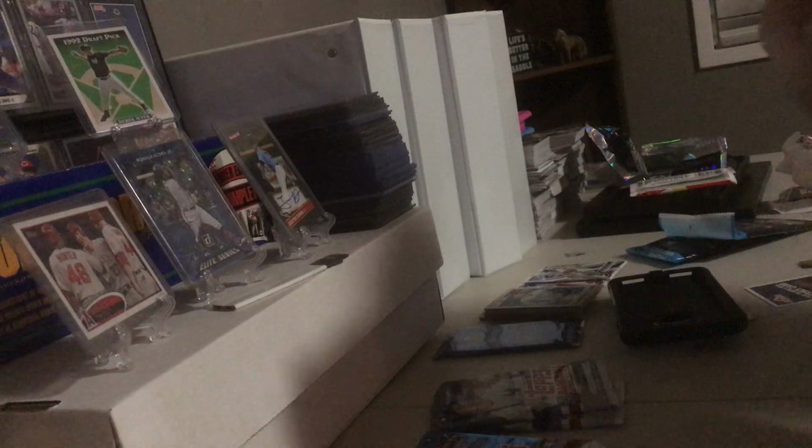And here is the 2019 Bowman Platinum. Kenzie Gore, Carlos Cortes, Alex Bregman, Pujols, and Mullins rookie. Pull the rookie aside, I'm not sure. I don't think he's anything big. I haven't heard the name.